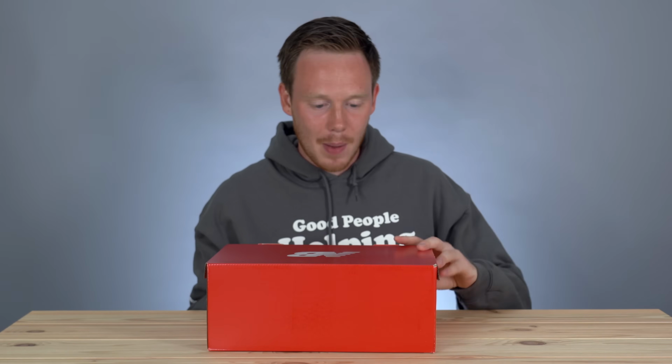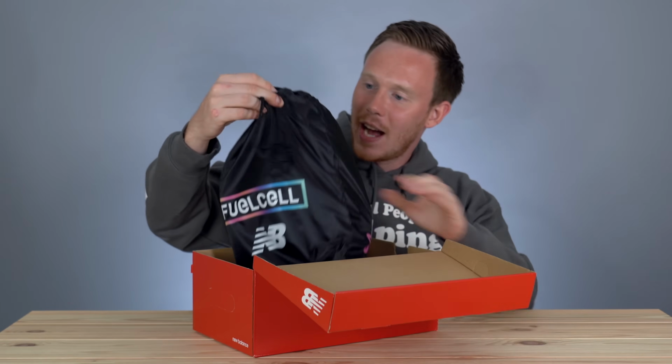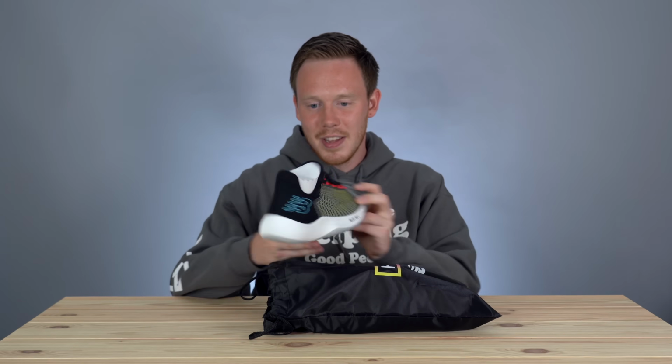So according to my email, this is the New Balance FuelCell Rebel, and I'm very excited to check it out. And it actually comes in this nice bag. That's always a nice touch. There was a note. And it says, you don't need us to tell you to be fast. Be fast. Hashtag FuelCell. Feel like they just told me to be fast. I'm excited to be fast for once, because I'm not a very fast runner. Nice.